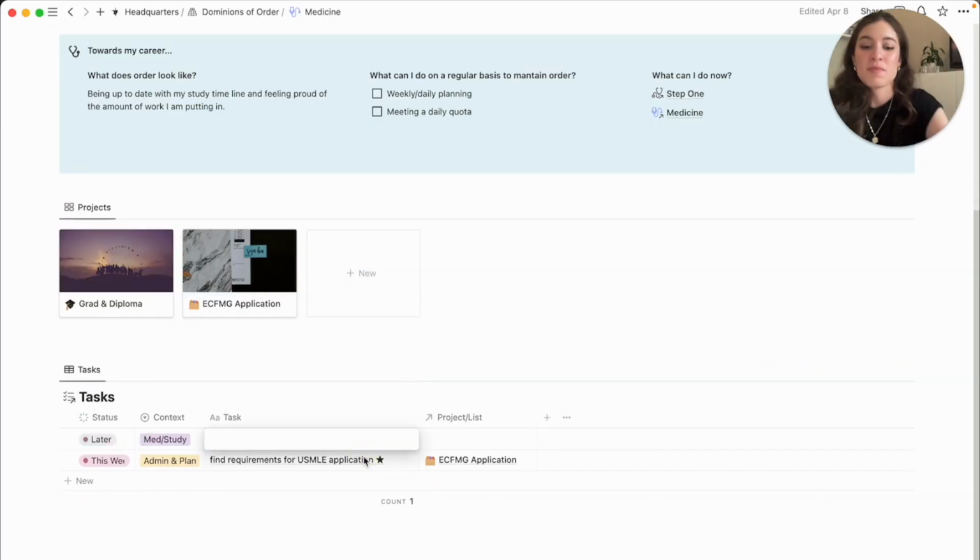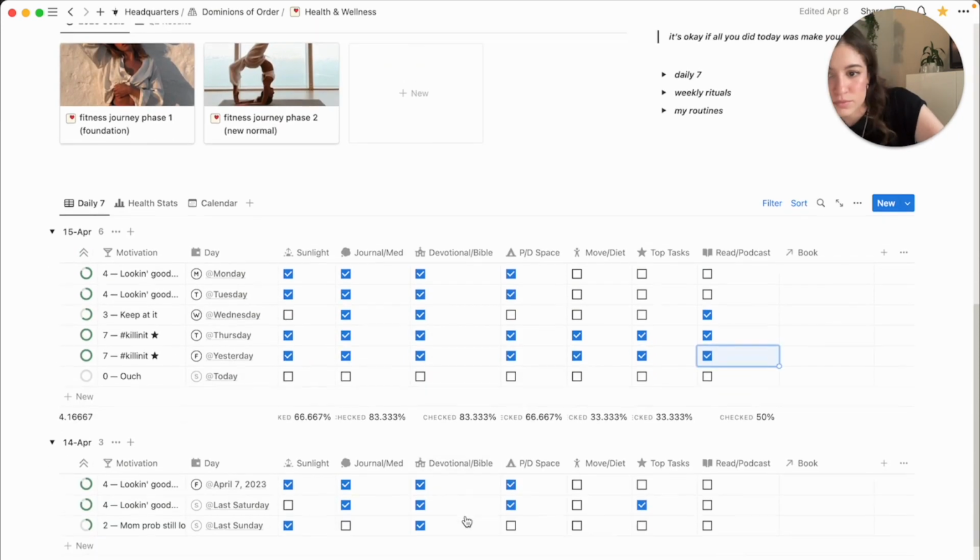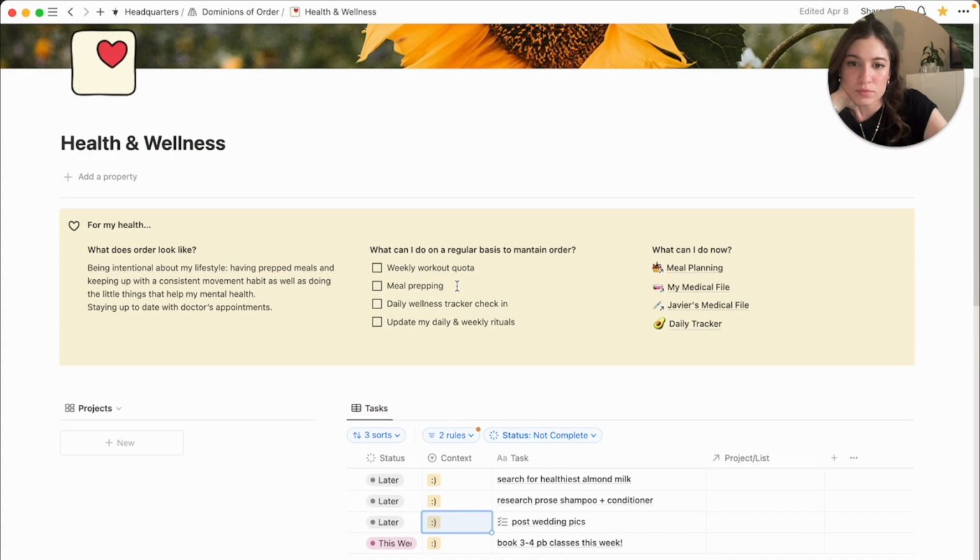So I've defined what these areas are for me, and I have a specific place where I can find projects, tasks, and anything really related to those areas. Again, the full video will be linked, but I do that really quickly, and this really helps me go through all of my life in a gist and grab all of the tasks that I need.